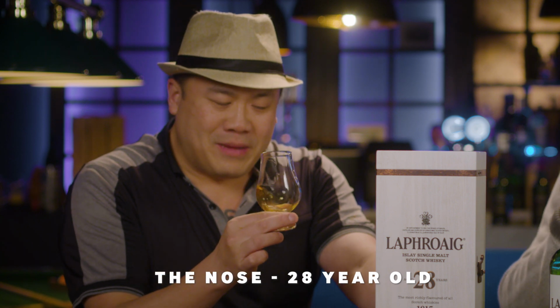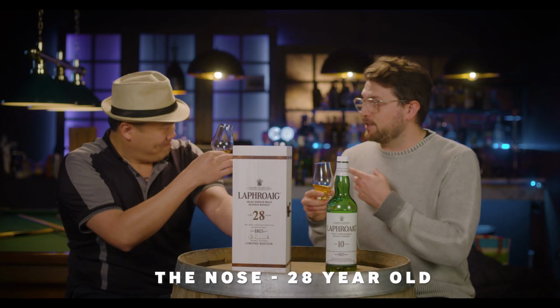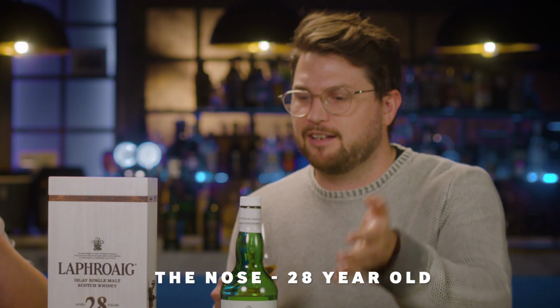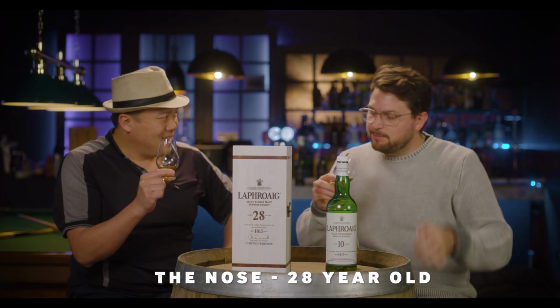jam. I'm getting a little minerality. Once you let it evaporate a little bit, I'm getting a little bit of smoke. I'm getting the smoke now. On my first smell, especially after coming off the ten, I was just like, where's the smoke? That's bizarre, isn't it? It's really bizarre. It just doesn't seem to be like a Laphroaig.